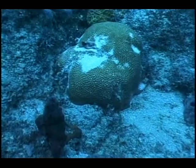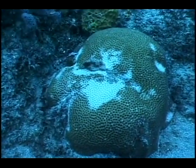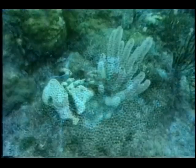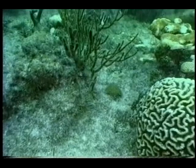And there's global issues as well. Global warming is changing the water temperature of the tropical waters. And every time there's an El Nino that comes through this area, we have bleaching events where the zooxanthellae are expelled from the corals themselves, and some proportion of those corals end up dying from that.